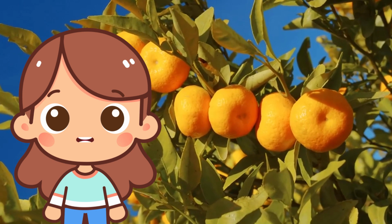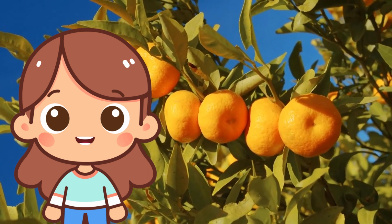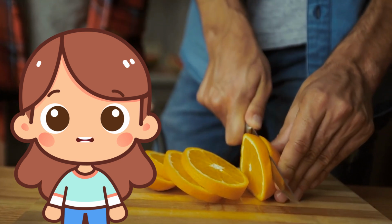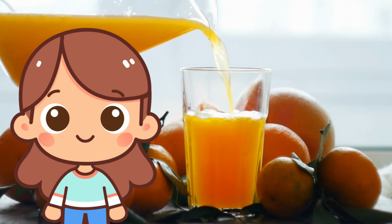O is for orange. Oranges are round, juicy fruits. They are sweet and a little bit tangy and are great for a healthy snack because they are full of vitamin C.